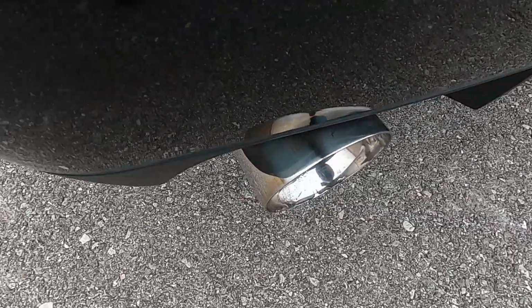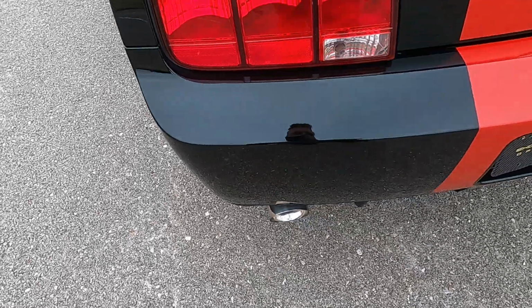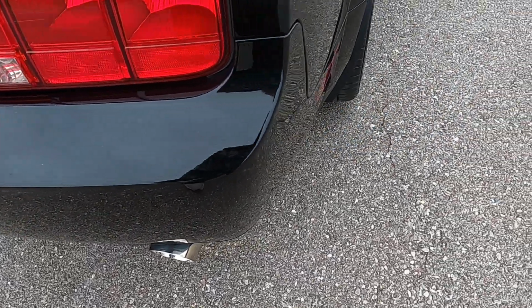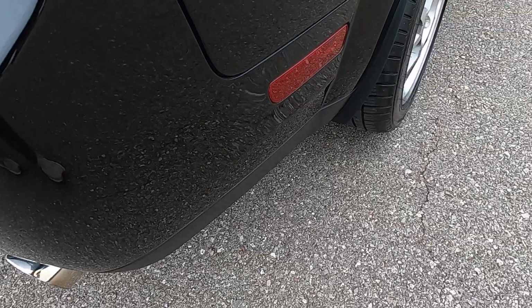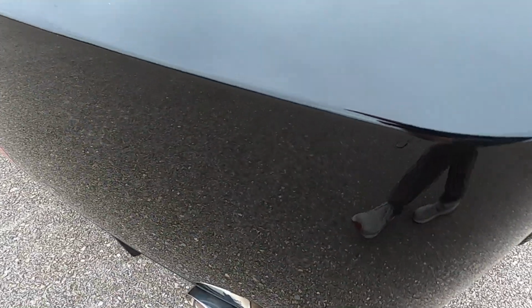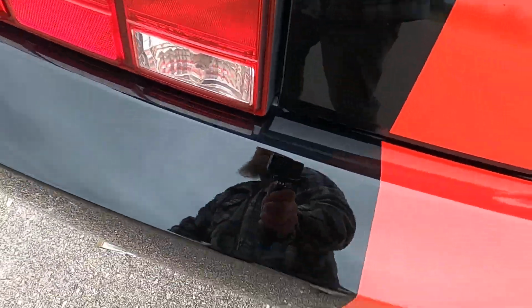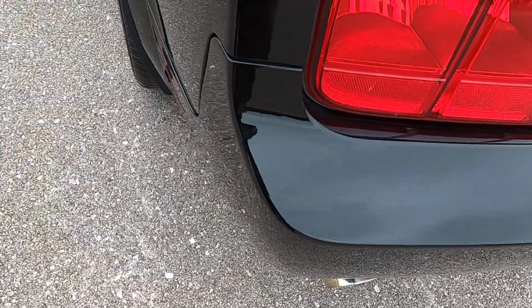Very nice polished exhaust tips, look really good. Lower segment of the bumper is in good shape. Again, we've got a few panel gaps here. And we've got just a couple super tiny marks. Very minute imperfections, just like any car would, especially being 12 years old with 93,000 miles.